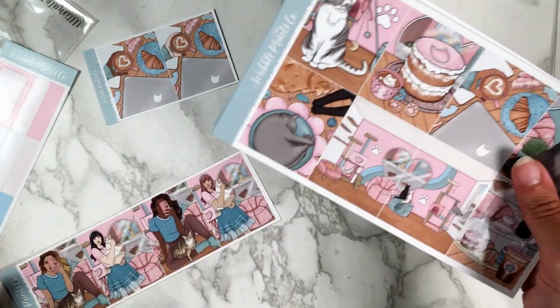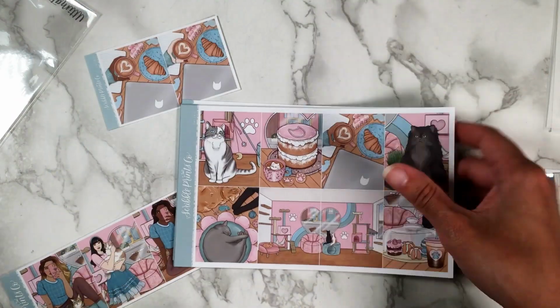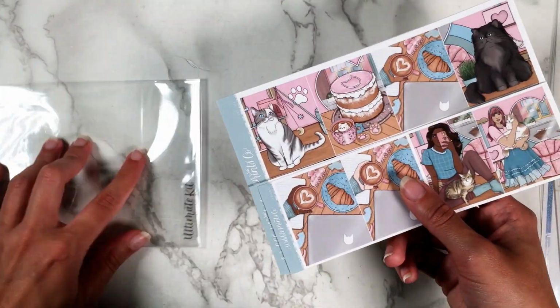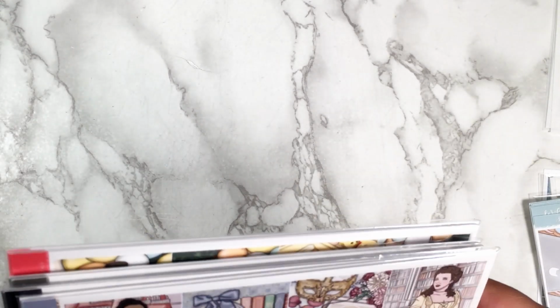So there's some extra full boxes for you, and then I got the label sampler as well. I stopped buying the 15mm strip because Lord knows I have a ton of washi and I need to use it. I'm forcing myself to use it at this point. I'm not giving myself a choice in the matter, so. Love that kit. More cat kits, please.